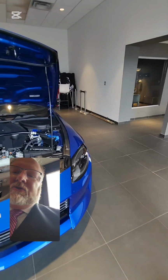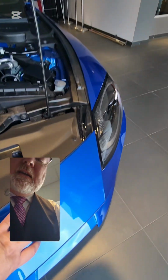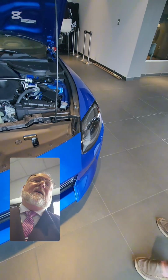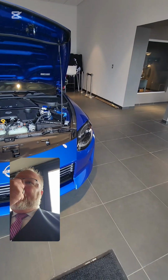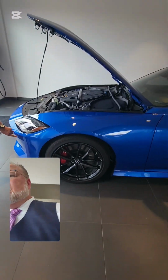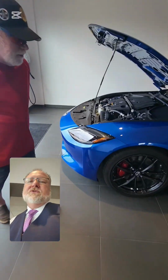All right, this Syrian blue is carried all the way through. It is a tri-coat, so there are multiple colors underneath this paint. It's very hard to see, but when the sun hits it, there is a black and a gold undertone, which gives it that pop. So if you want, let's take a walk around over here. Coming over here on the side. Was this a sensor too? Yes, sir. That's one of the sensors too.